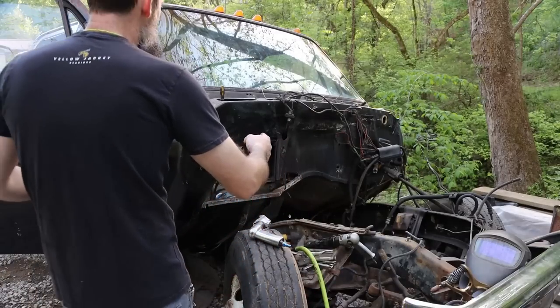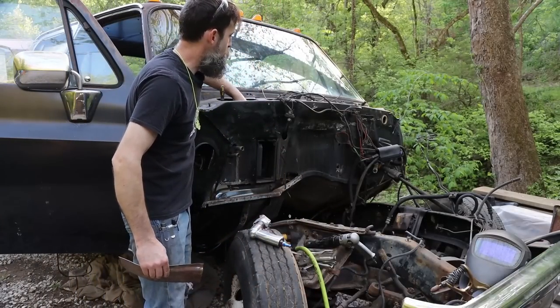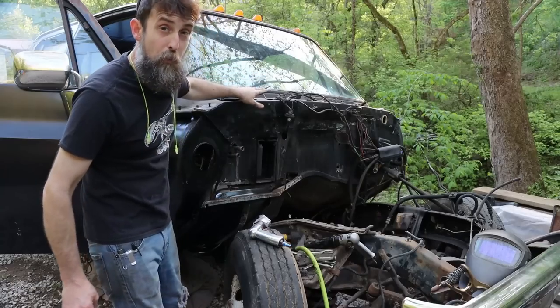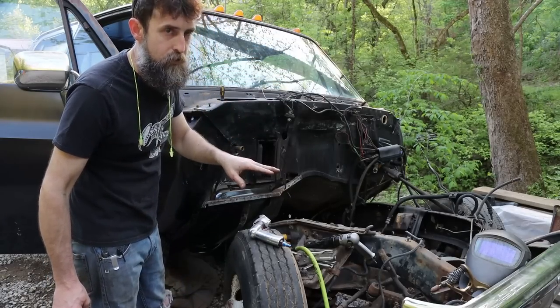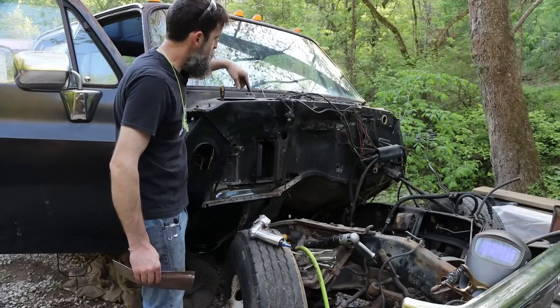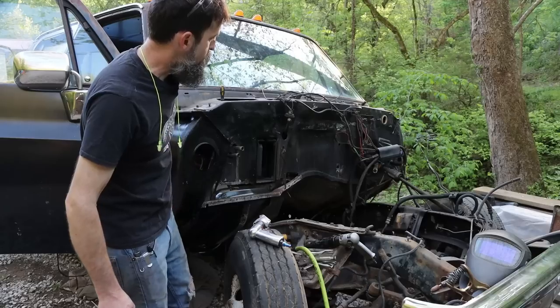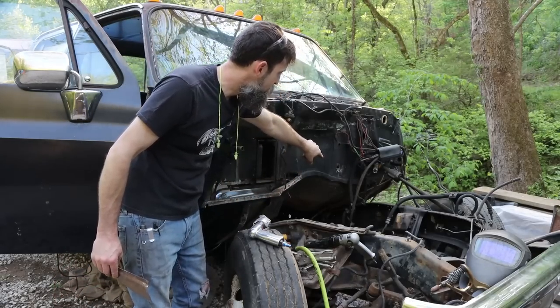So I'm working on the firewall of this truck. I am almost done with it. I had to repair some rust in the drip channel here, right below the cowl. If you get one of these that's rusty there, it'll leak in the floorboard constantly. So that is a very important area to make sure that it's sealed up. So I had to repair some areas in there that were kind of rusty, and then down here at the bottom, and I've got a rust spot over there as well.